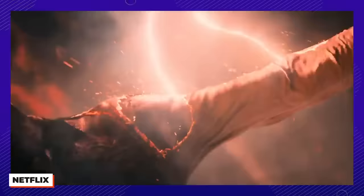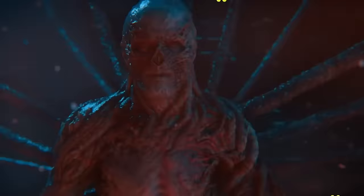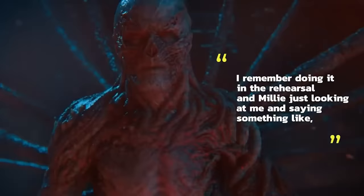Jamie Campbell Bauer's scene where Henry transforms into Vecna was so creepy that it made Millie cry. Bauer said, "I was just fervently going through it and building it, and it was a lot. I remember doing it in the rehearsal and Millie just looking at me and saying something like, 'You're a freak.'"